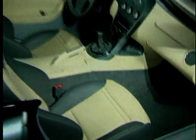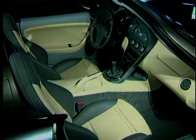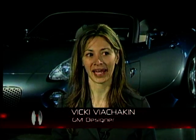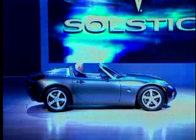Inside, the cabin is simple, with most of the information on a small LCD screen. Like the Saturn Curve, designers have paid particular attention to the interior. In today's marketplace, you can't come with half the story, especially with a Roadster. A Roadster, the interior is completely visible from the outside, and the design language needs to flow from the outside inside. So will the Solstice be a hit for General Motors?